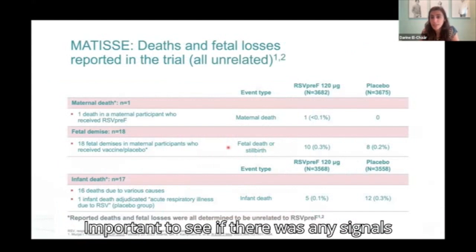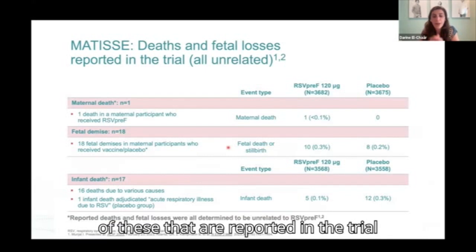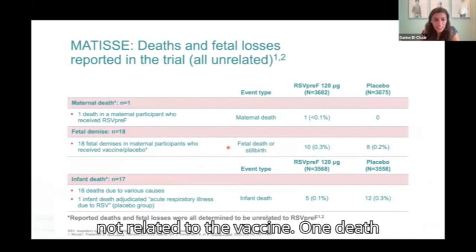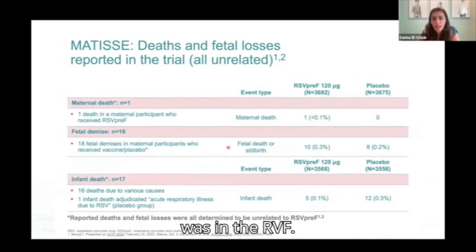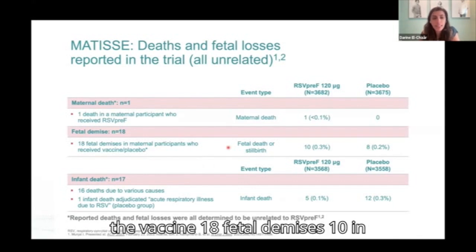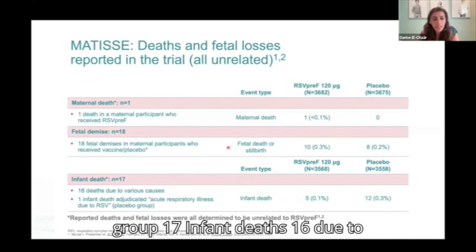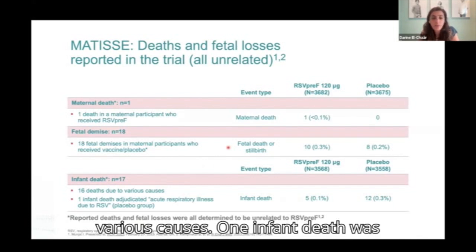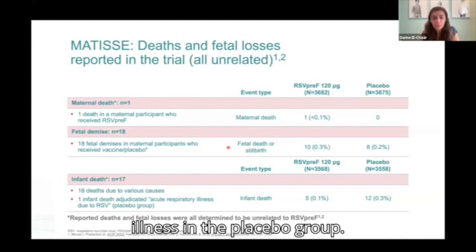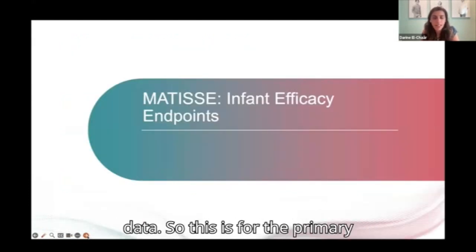Important to see if there were any signals for maternal deaths or fetal losses. All of these reported in the trial were found to be unrelated when they were adjudicated. So all were not related to the vaccine. One death was in the RSVF maternal group and had no relation to the vaccine. 18 fetal demises, 10 in the vaccine group, 8 in the placebo group. 17 infant deaths, 16 due to various causes. 1 infant death was adjudicated to be due to RSV respiratory illness in the placebo group. So nothing that is worrisome, but certainly good to have access to that data.